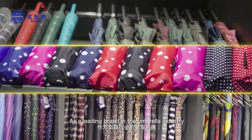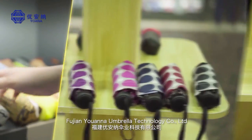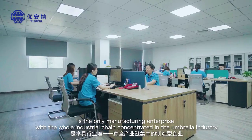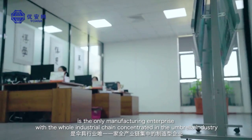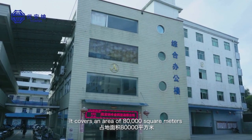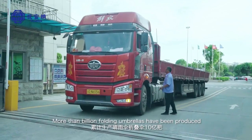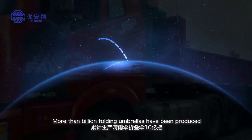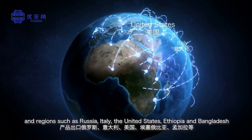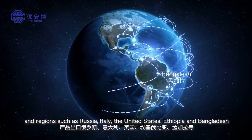As a leading brand in the umbrella industry, Fujian Yoana Umbrella Technology Company Limited is the only manufacturing enterprise with the whole industrial chain concentrated in the umbrella industry. It covers an area of 80,000 square meters and has more than 1,000 employees. More than a billion folding umbrellas have been produced and exported to 80 countries and regions such as Russia, Italy, the United States, Ethiopia, and Bangladesh.